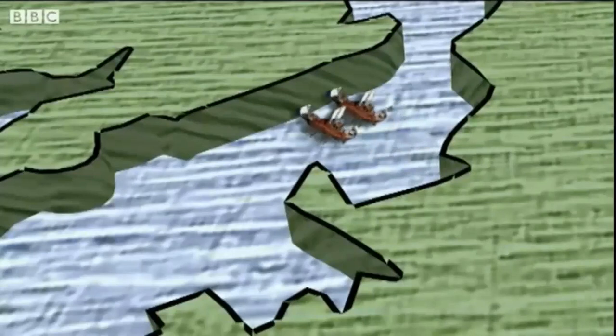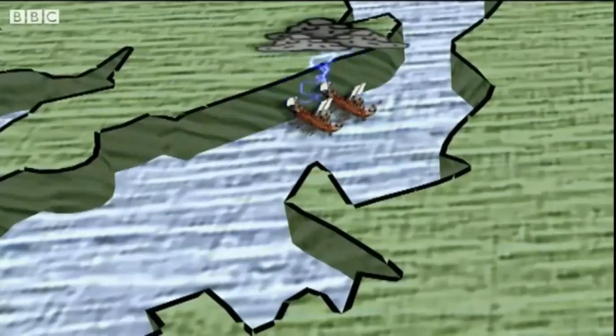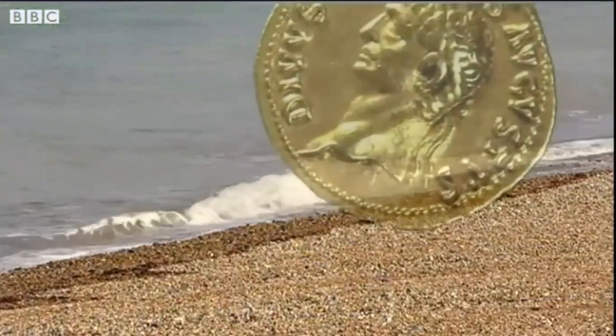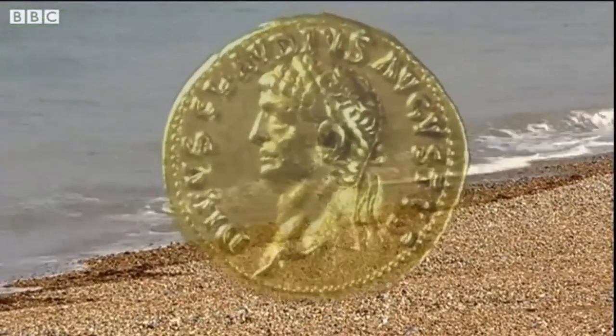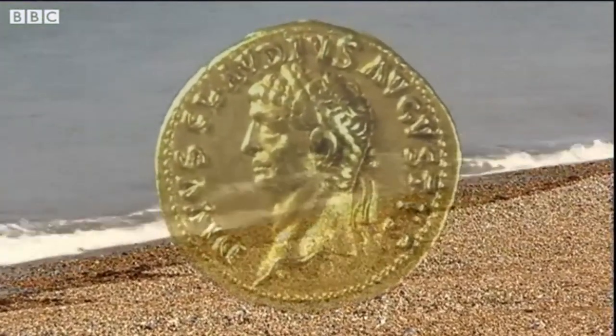After landing in Britain, Caesar soon fled when his ships got damaged in a storm. He came back a year later in 54 BC with an even bigger army. He fought the Britons and moved further inland, then decided to go back to France and never returned. In 43 AD, the Romans invaded Britain again, this time following orders from Emperor Claudius.